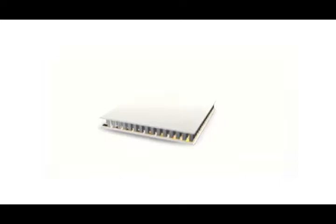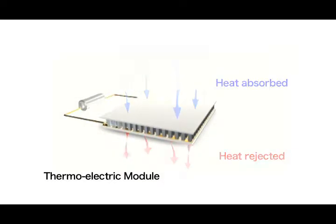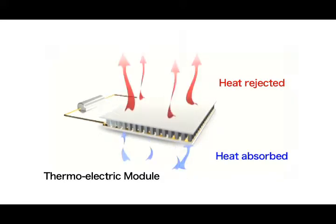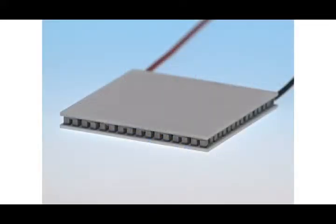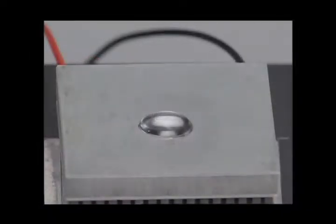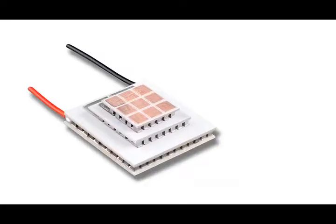Since Ferrotec was established, it has cultivated its technologies through the production of semiconductor cooling element thermoelectric modules. They switch between positive and negative currents to instantly and precisely perform heating and cooling. They are also compact, lightweight, and produce no vibration or noise, making them products with tremendous potential.